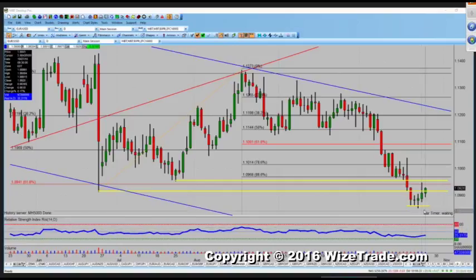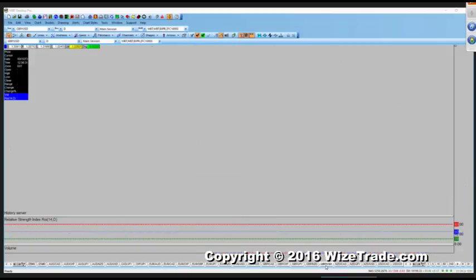So I don't know if I'm comfortable buying the dollar just yet. Now, obviously, I'll go over the dollar index a little bit later. The dollar index still looks like it can pull back some, which we'll talk about here in probably about the next 15 minutes. But anyway, there's the euro. Let's go over to the cable.